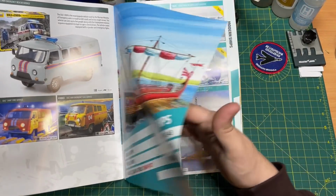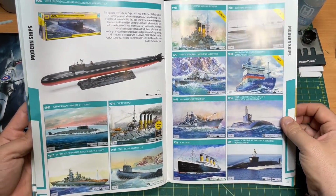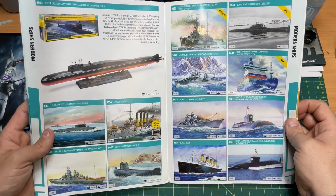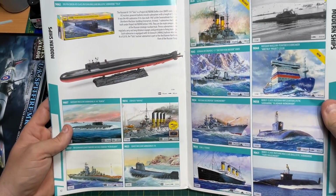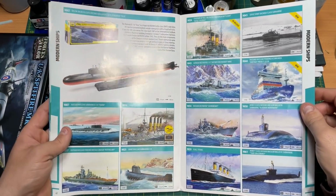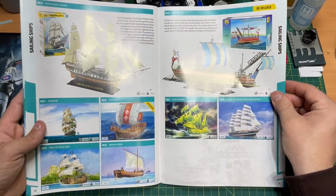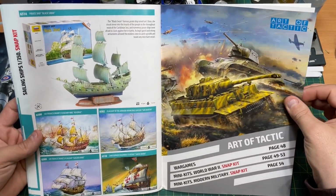Go on to the modern ships. There's their Tula, which is a new kit. I think that came out this year, didn't it? This was coming out this year, this one. It's quite nice, doesn't it? Was it just 2 halves put together and then just paint it, isn't it? Submarines. They have a Titanic, obviously. Every manufacturer has a Titanic. Yeah, just skimming on through, really.